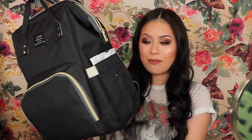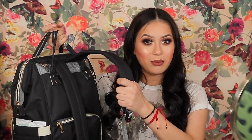You guys saw my video where I showed you guys what I packed for the hospital. It's the exact same bag for Liam. It's this one right here, which is basically just like a backpack and a purse in one. I love it because not only can Jesus wear it as a backpack, but I can also use it like this as a purse, and it's perfect. It's not too big, it's not too bulky, but it's also not too small. It fits everything perfectly. And I also love it because it has a ton of compartments.